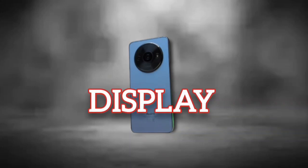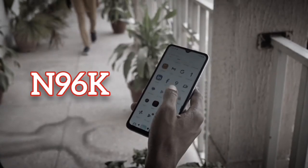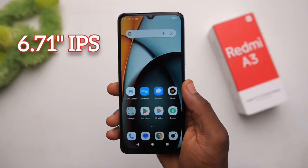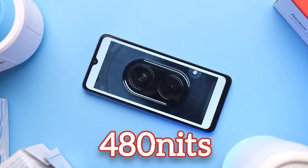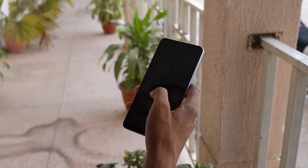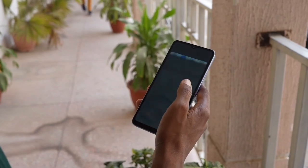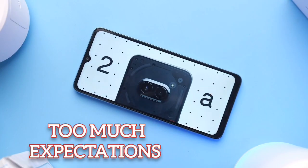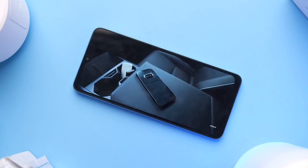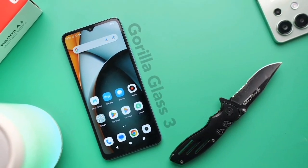Turn around to the display, don't expect too much because it is exactly what its price spells. It's a 6.71 inch IPS panel with 90Hz refresh rate and 480 nits of brightness. I was personally disappointed at the brightness level. If it could go up to at least 800 nits, I would have been more satisfied, but the reason is that I had too much expectations. That's not impressive, but what impressed me is the Gorilla Glass 3 protection, which isn't something to laugh about on a phone at this price.